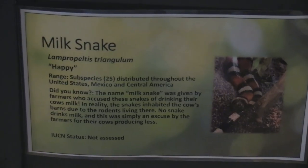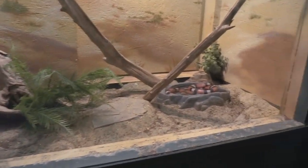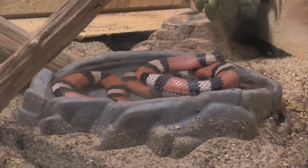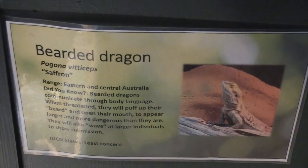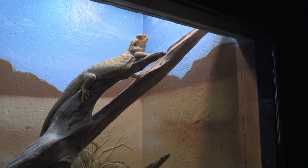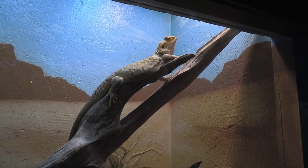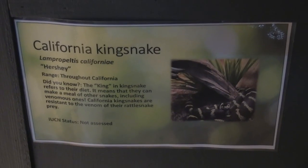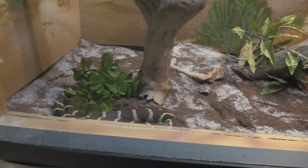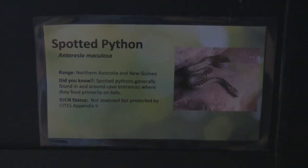I like that. All right, milk snake. This guy's got a really nice habitat here. There we go. I got a bearded dragon. This guy must have shaved because he doesn't have a beard. It's a California king snake. And next is a spotted python.